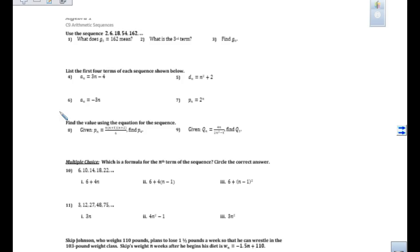So this is what your assignment looks like. So I want you to look at question number one. So back on page 56. Okay? It is 2 pages. Okay? 56 and 57. So as you look at the first one, it says, what does g of 5 equals 162 mean?